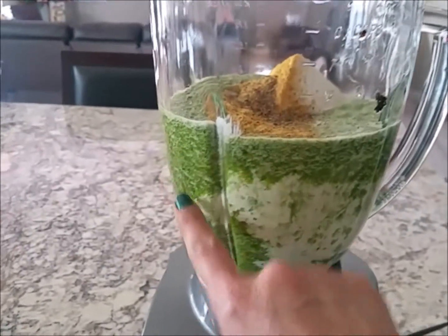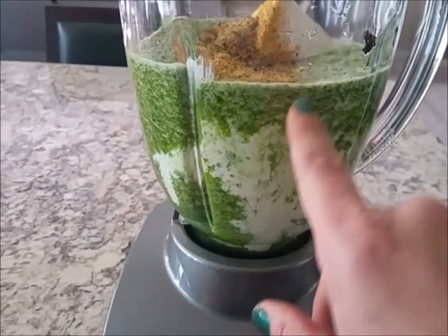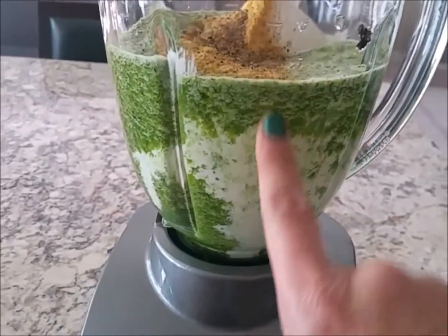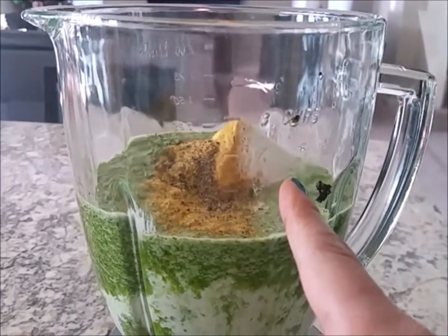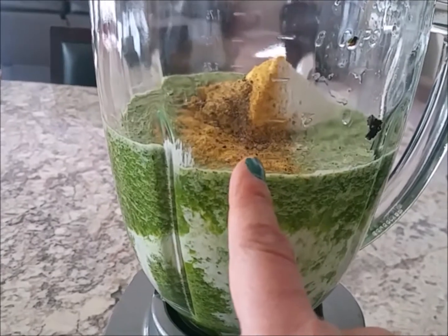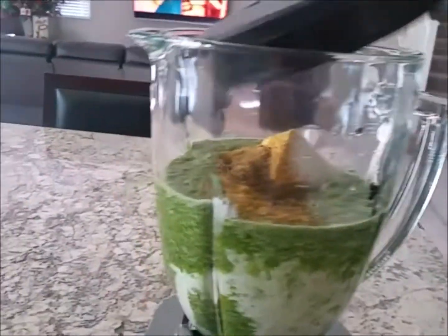All right, I blended my chiles and the cilantro and the garlic and the onion. Now I just added some of the heavy cream. As you can see, it came kind of down. It's going to the bottom. I put the cream cheese in there, and then I added a little bit of chicken bouillon and some black pepper. And then I'm gonna go ahead and blend all that up.